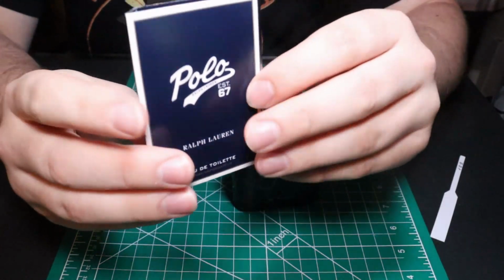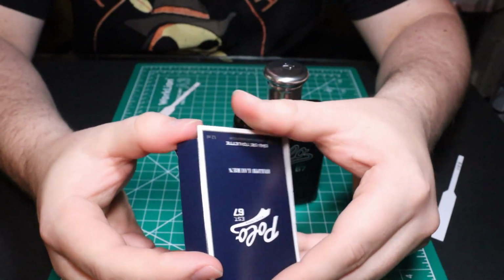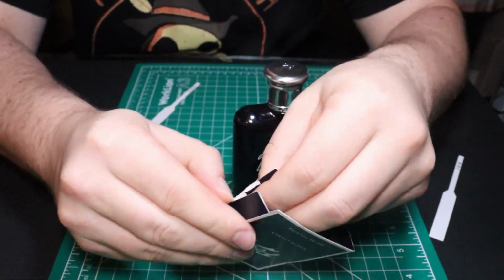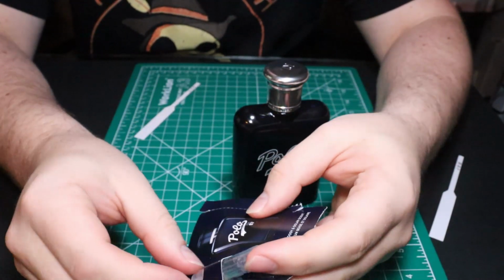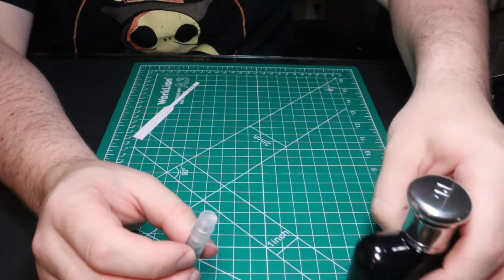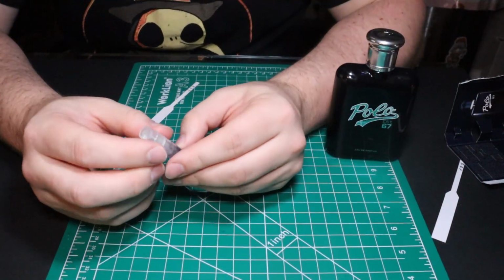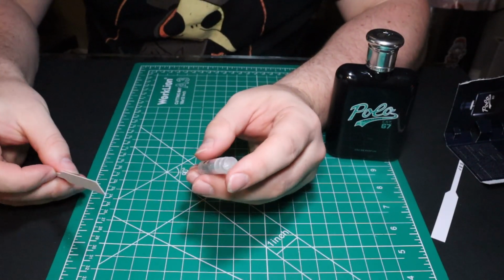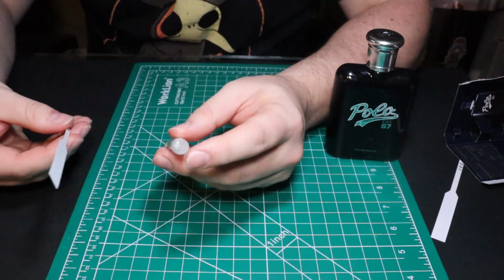Then we'll jump into this little tester thing that I got. Oh gosh, I think I gotta rip the thing apart. I've never opened it before. I just happen to have it. There it is. Here's a little tester of Polo 67 EDT. We'll put the EDP over to the side a little bit just so it doesn't get mixed up in there. And there's the crappy little atomizer that comes with these things. It's just meant to test the fragrance. So we'll do a quick comparison.